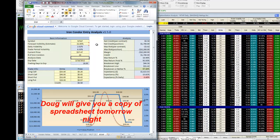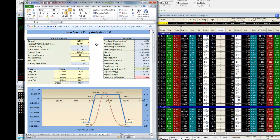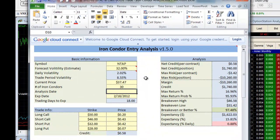So I took the 28% historical volatility, beefed that up a bit to be conservative, ran it through as 32%. The spreadsheet automatically calculates out, tells me that the daily volatility based on those numbers is 2%, and the trade period volatility is 8.5%. So basically, a move of 8.5% up or down between now and when the options expire would be a 1 standard deviation move. So we know those numbers. We decided that based on these numbers, I'd be looking at about 30 iron condors.